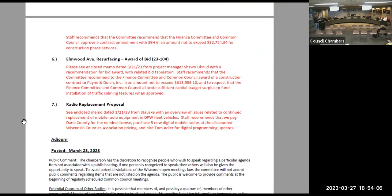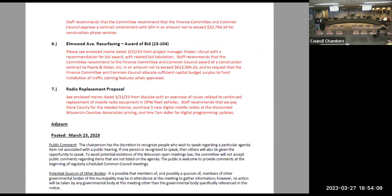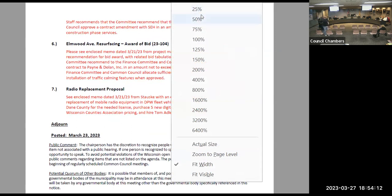Okay, so down to number 6. And that is Elmwood Avenue resurfacing, award of a bid.